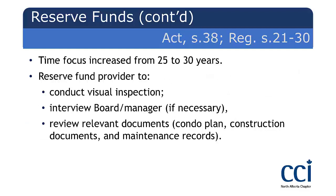Okay? Time focus for your reserve funds have been increased from 25 to 30 years. The reserve fund provider must conduct a visual inspection. I bloody hope so. I mean, come on. Some things shouldn't have had to be written down, you know? But this is a change.